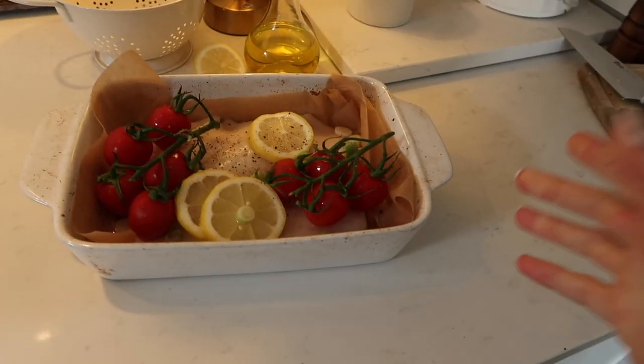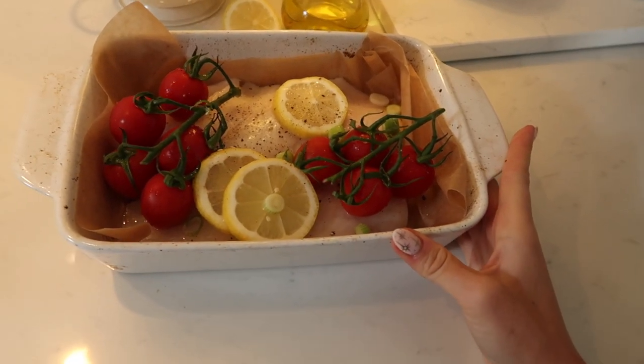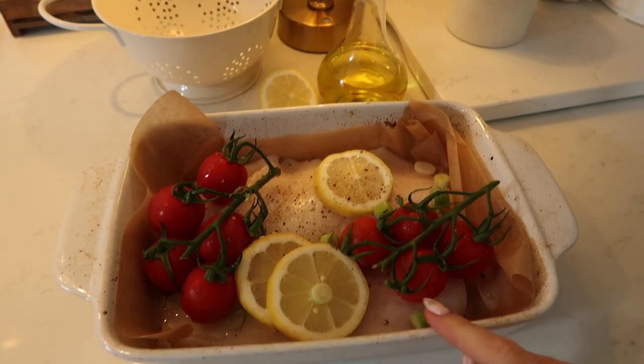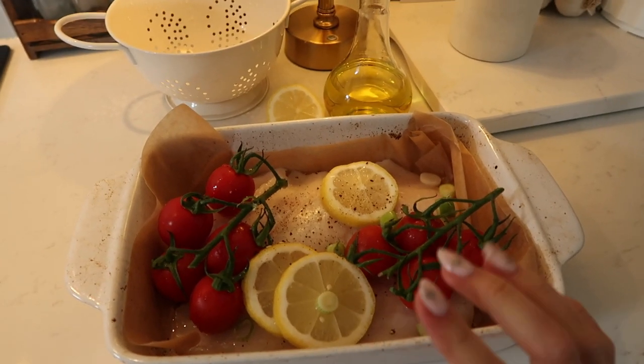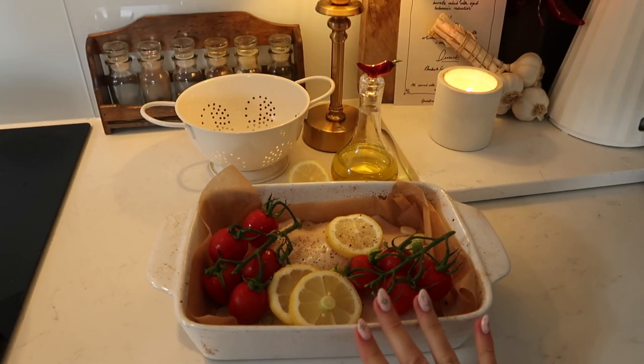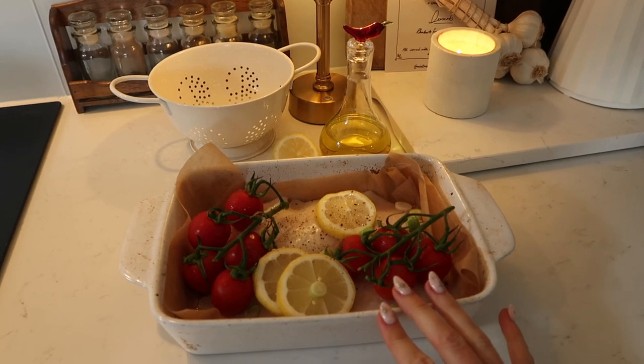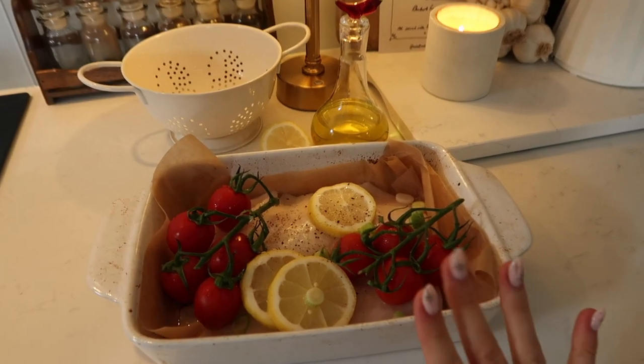So we first have the fish. I've got some hake with some tomatoes, lemons, spring onion, salt and pepper. I'm just going to put this back in the fridge now to keep cool, and then when they get here, when dinner's pretty much ready, then I will put it in the oven. But that's ready to go and looks delicious.